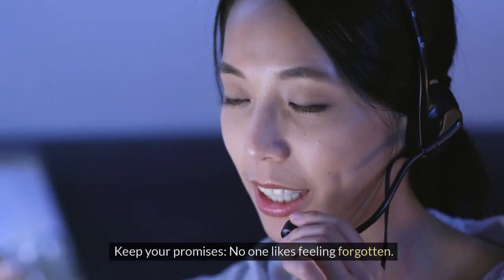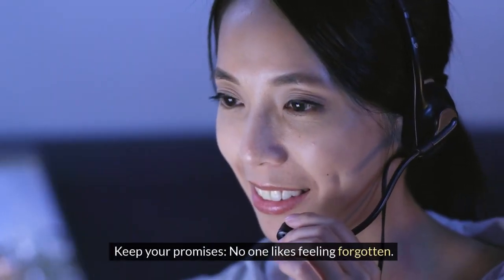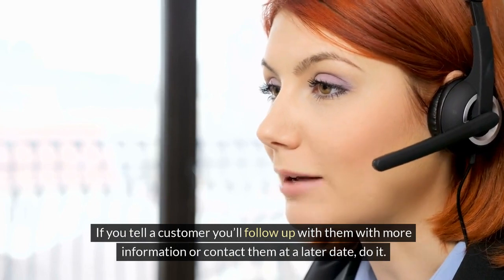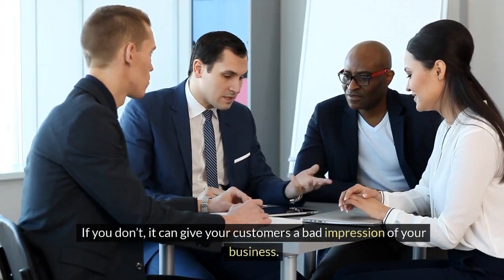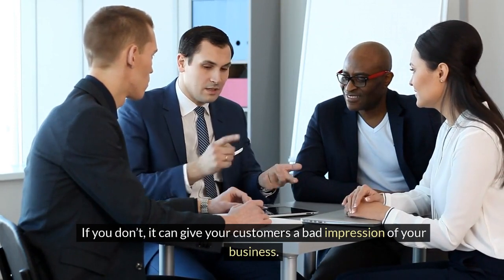Keep your promises. No one likes feeling forgotten. If you tell a customer you'll follow up with them with more information or contact them at a later date, do it. If you don't, it can give your customers a bad impression of your business.